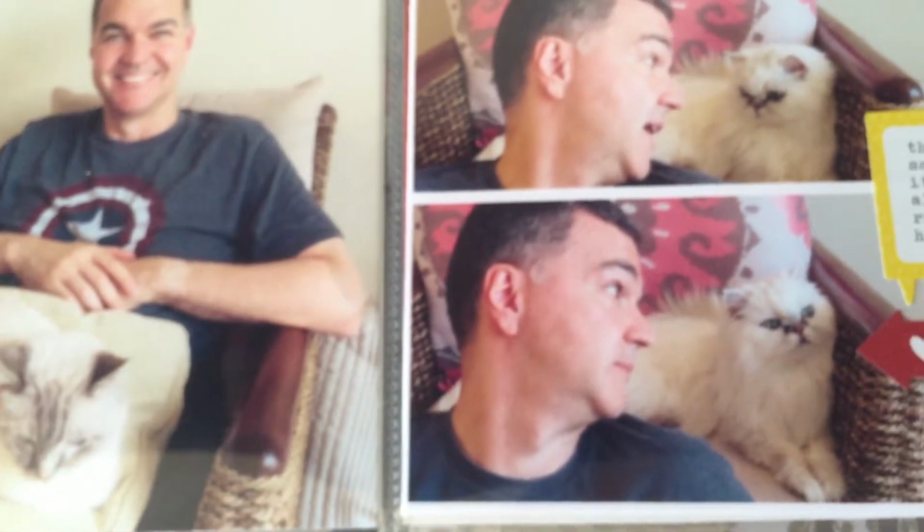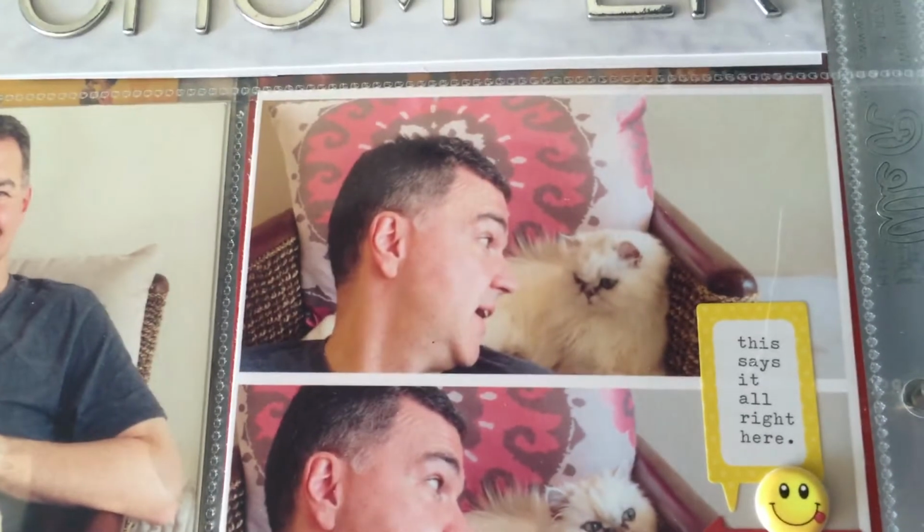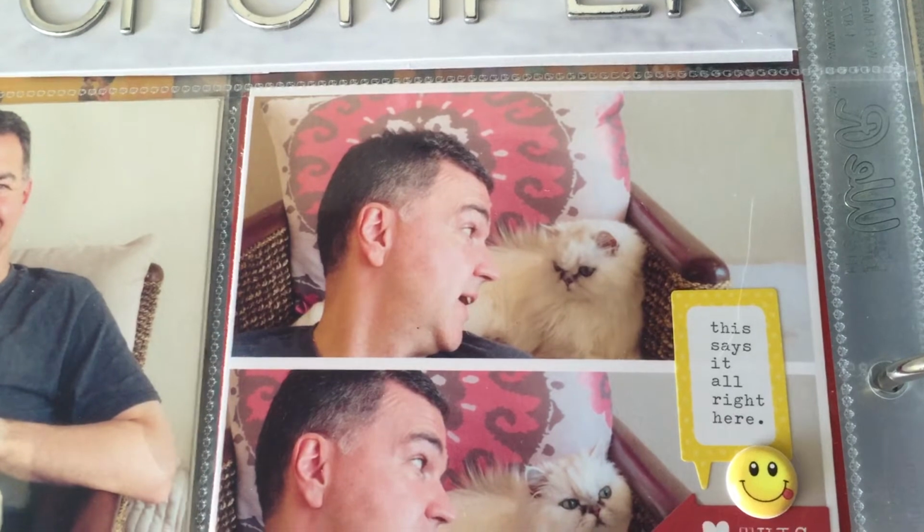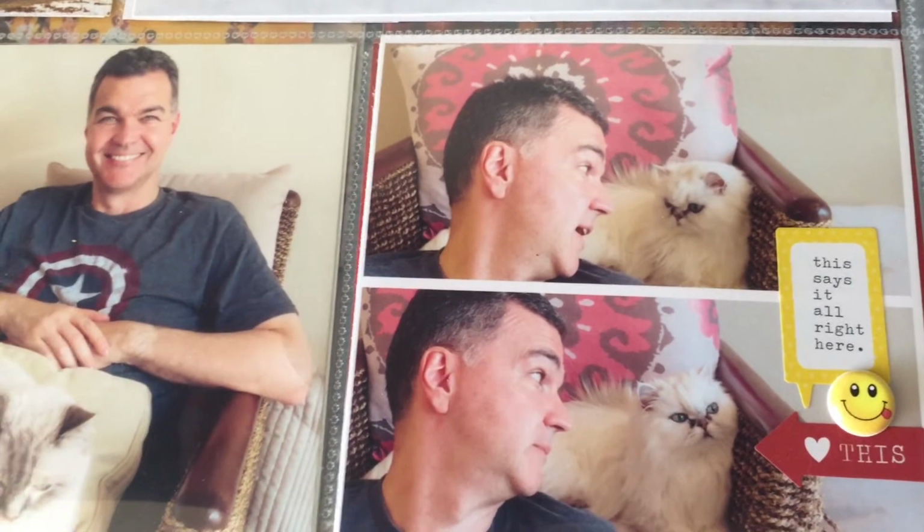You see a lot of pictures of us with our cats because they're our children, really. And this is a funny one because Spencer really doesn't have a lot to do with Tony, and Tony's talking to him here, and then he just turned away and looked away from Tony. There's a Spencer hair right there on my... Spencer helps me do my Project Life sometimes.